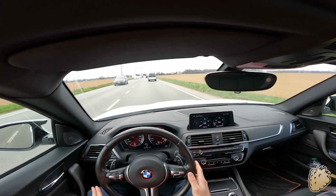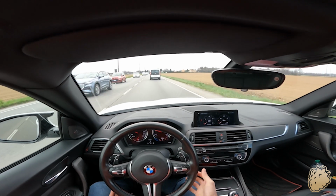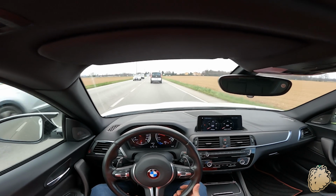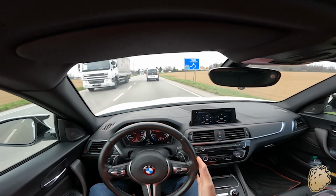Other than that, I feel like I drove this car just a little. I still have to learn a bit of things and get used to it. But overall, I think it's great and I'm having a lot of fun with it. That's the important thing.